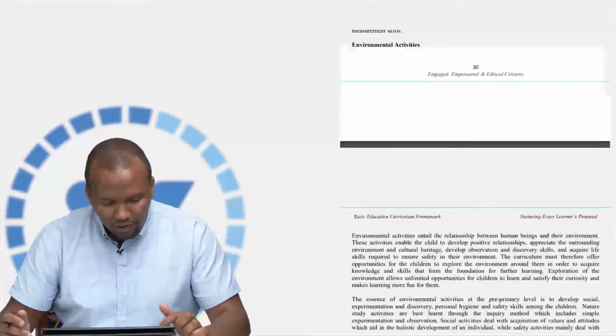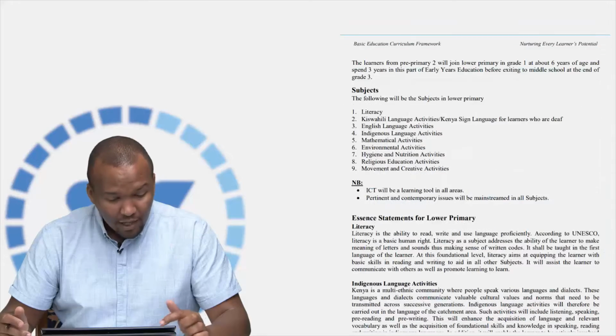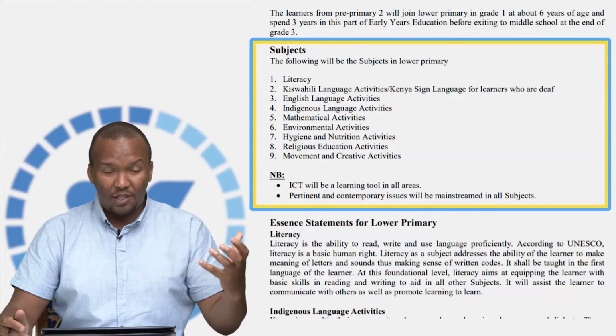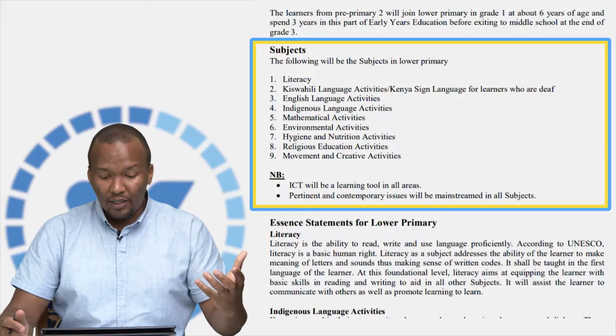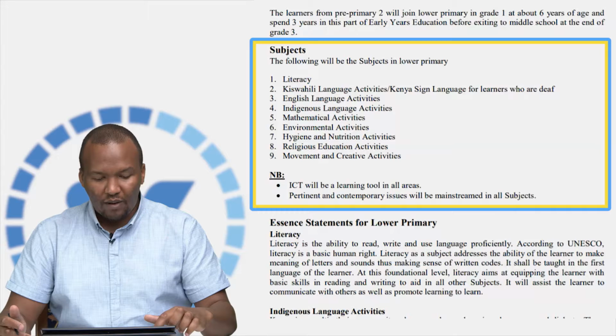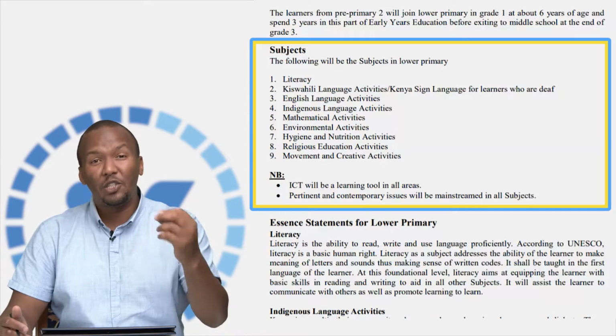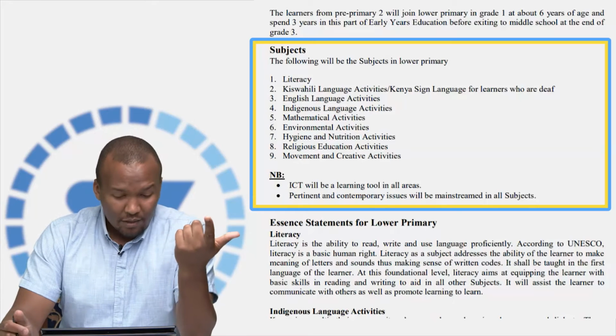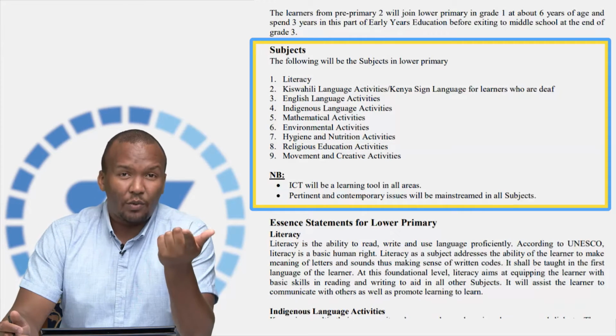At the lower primary level, we add a bit more. We now have what we call literacy as a subject area. We have Kiswahili and Kenya Sign Language for learners who are deaf. We have English language activities. We have indigenous language activities. And perhaps I should dwell a bit more on this number 4, indigenous language activities.